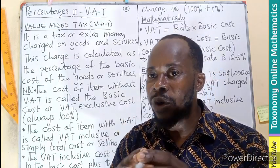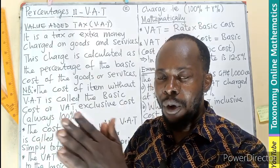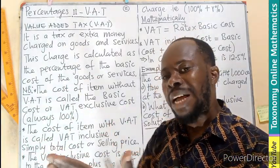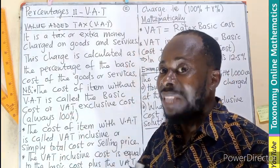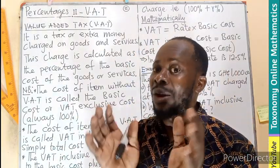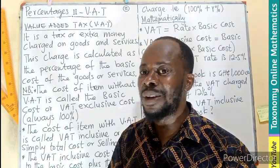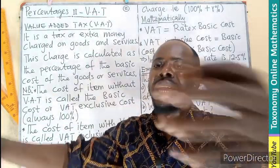So anytime you buy something from the store, no matter how small it is, you are paying VAT for it. If you want to believe that concept, then enter into a mall, the Melcom China Mall. After buying, on the receipt given to you, you see the tax component outlined. Sometimes, depending on the amount you pay, people pay tax of up to about 1,000 cedis on items they buy. That is tax, or VAT inclusive.